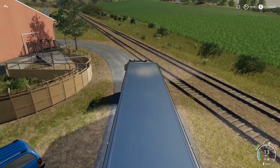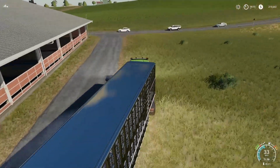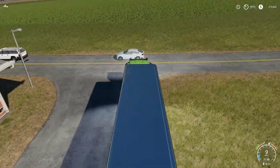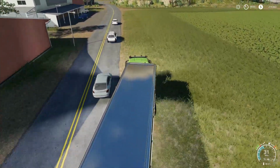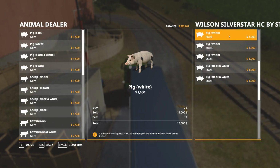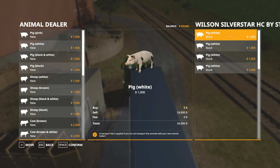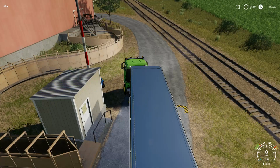But I'm going to go back. We're going to make sure we sell 100 pigs today, which is not going to be a problem. So let me go down, get the rest of the pigs, and I'll meet you back at the end of the dealership, and we'll finish off selling the pigs for today, and they can begin reproducing once again. Alright, so here we are again. Looks like the page just keeps refreshing. That's what's confusing. So 28,000 sell, confirm.